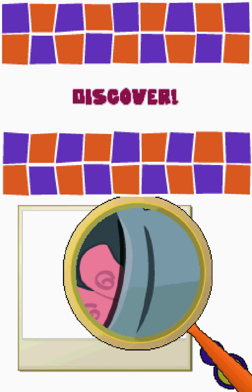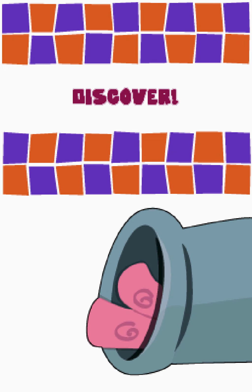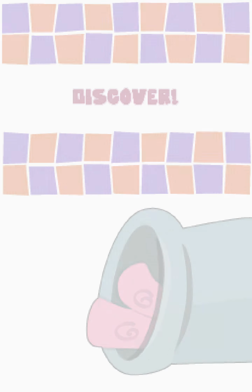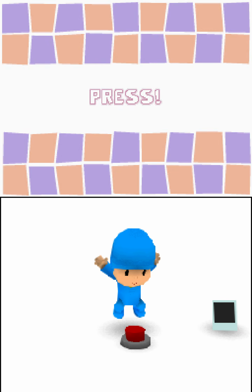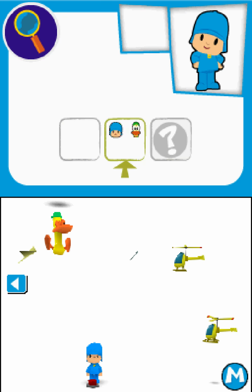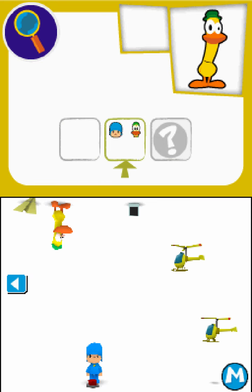Discover! Look! Feet coming out of a pipe! Whose are they? Press! The things on the floor are on the ceiling. Blow!